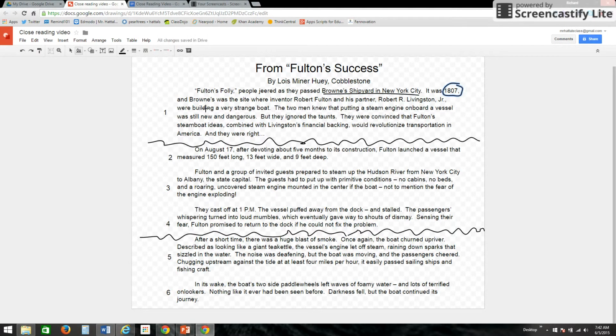And Brown was the site where inventor Robert Fulton and his partner Robert Livingston, Jr. were building a very strange boat. The two men knew that putting a steam engine on board a vessel was still new and dangerous, but they ignored the taunts. They were convinced that Fulton's steamboat, combined with Livingston's financial backing, would revolutionize transportation in America, and they were right. On August 17th, key date, let's go ahead and circle that.